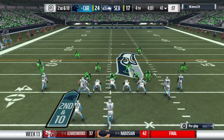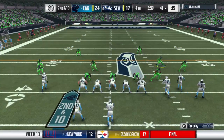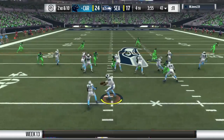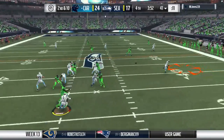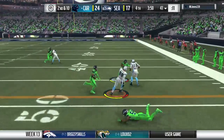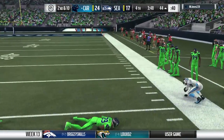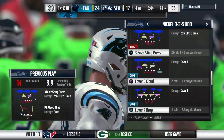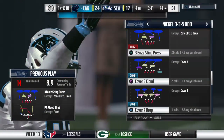In motion right is Benjamin. They fake the give. Newton, and to the tight end, Olsen, right side. And taking it across midfield and inside the 45. A good gain of 14 there, and it moves the chains.